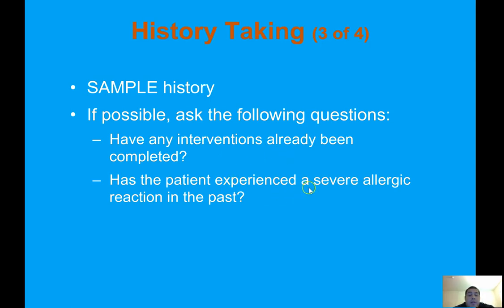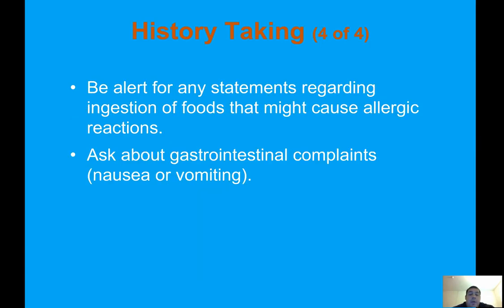And then has the patient experienced this kind of thing in the past? Because they'll usually tell you, you know, if I get two rounds of epi, I'll be fine after my allergic reaction. So it's good to know if they've had it in the past. They might give you some clues on how to help them out before you get to the hospital. Be alert for any statements regarding ingestion of foods that might cause allergic reactions. Ask about GI complaints, nausea, or vomiting.